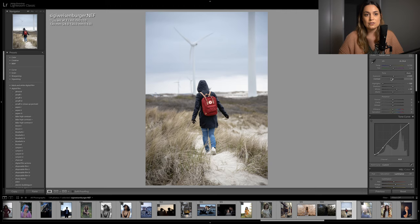But what I like to do is use the basics channel to fix any lighting issues in my photo and balance it out, like if the sky's too bright and things like that. And then I use the tone curve to add style to the tone, like matting my blacks or matting my whites and stuff like that.